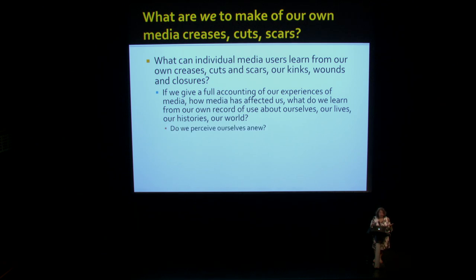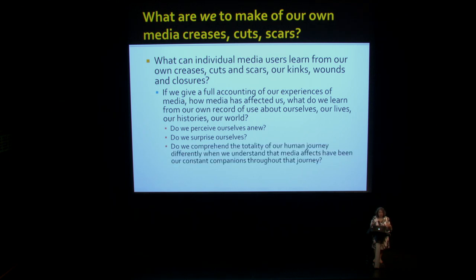Do we perceive ourselves anew? Do we surprise ourselves? Do we comprehend the totality of our human journey differently when we understand that media effects have been our constant companions through that journey? Do we know ourselves better?